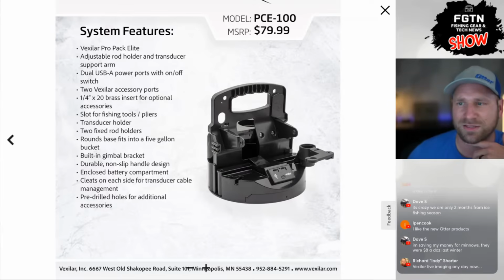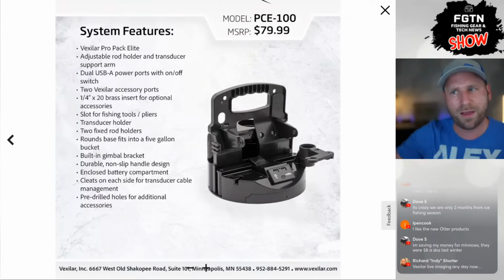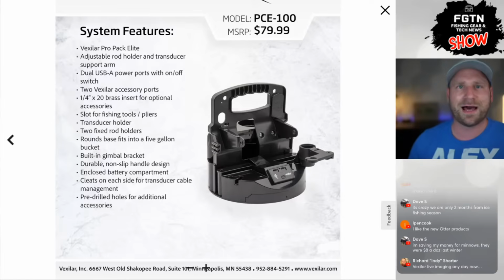You've got the 2 fixed rod holders in the back. What's really cool about this is it fits inside of a 5-gallon bucket. So you can take this whole thing, pop it right down in a bucket, throw a lid on it, and you're good. You're safe.